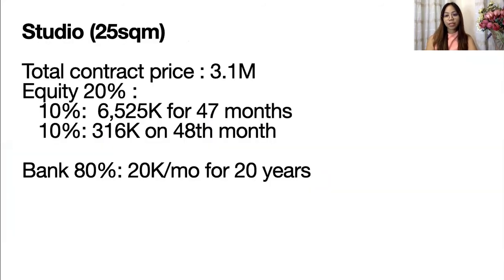So here's the computation of Primavera City. There are two units between 25 square meters to 30 square meters. Total contract price at 25 square meters to the unit is 3.1 million. So equity is 20%. They have a promo now. Their equity has been stretched to 47 months.